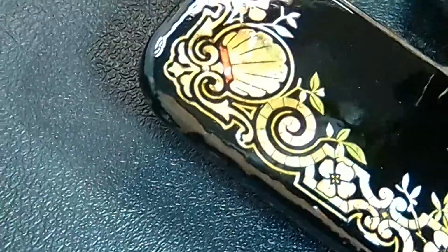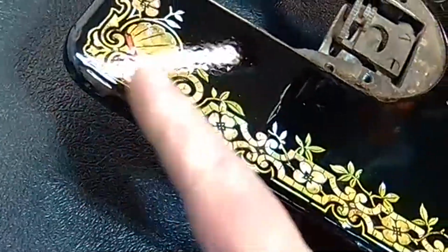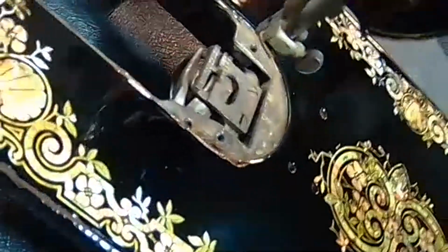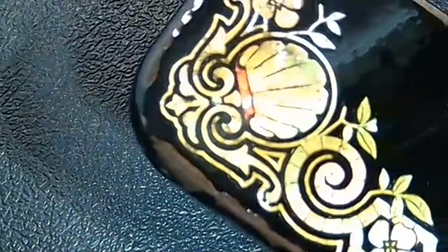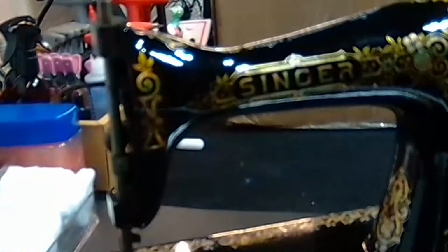You can't really pick it up on the camera, I don't think, but the pattern right here has a pearlized finish in it. I don't know if I can get the right camera angle to capture it or not. You can catch a little bit of it right there. But it's got a really cool pearlized look to the machine.